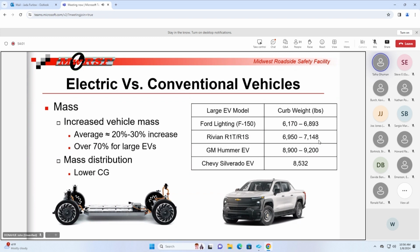When we're looking at electric and conventional vehicles, they are different, and largely the difference comes down to the powertrains, right? Electric vehicles have an electric motor and then a very large and heavy battery pack. And what that leads to is a pretty large increase in the overall vehicle mass. So if we're looking at, for example, standard passenger vehicles, four-door sedans, they on average for an electric vehicle are 20 to 30% heavier than a conventional vehicle.